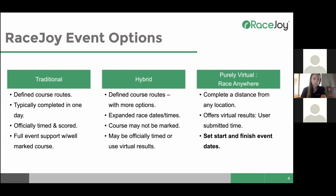So it can be expanded. It could be for a course of a month or 2 weeks or what have you. But we need to have a start and finish date that they can complete it. And then in between, we offer support for what we like to call hybrid virtual. That's where maybe you have defined courses, but you have more options so that you're spreading the people around, and there are expanded race dates.